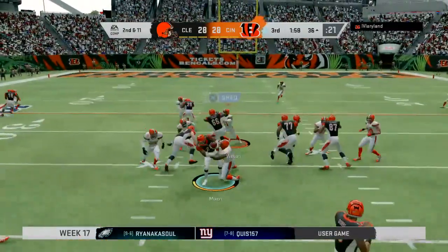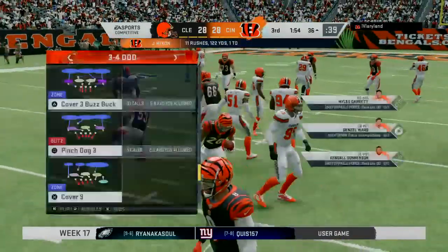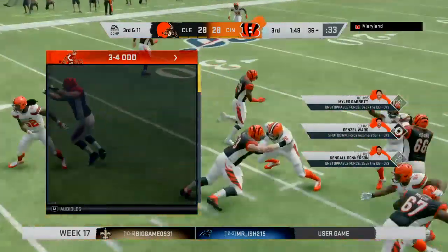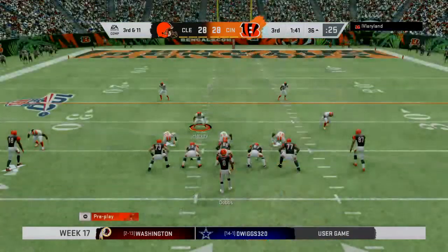From the gun to give to Mixon. And for one of the few times here today, this run's not going to go anywhere. No gain that time, and it leaves them with 3rd and 11 coming up. No gain on the play leads to 3rd and 11.